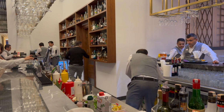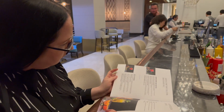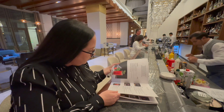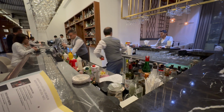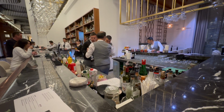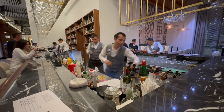So Georgina's just going through the book, looking to see what she can pick. What are you thinking about tonight? I want to start with navigation. So if you sat away from the bar and in the nice seating area, these guys at the back will come and take your order and then it gets put on the trays and they'll fly them out to you.